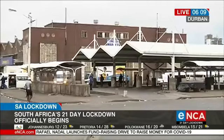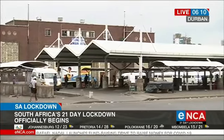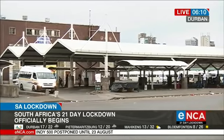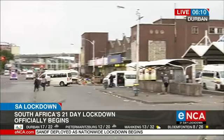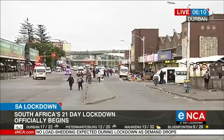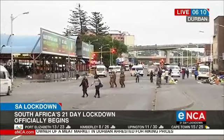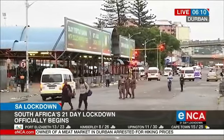So the population of the city of Durban, at least 51% of the population is black, and quite a majority of those utilize public transport. And this is one of those areas where they go to get their transportation to various destinations, primarily places of employment. Now, it is a hive of activity, not as much as you would see on an ordinary day, but under these circumstances, it's still quite a considerable number of people here.